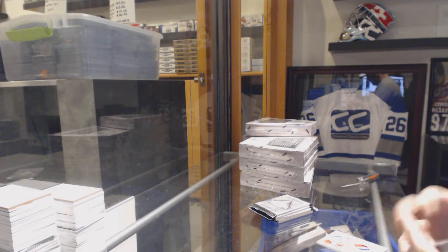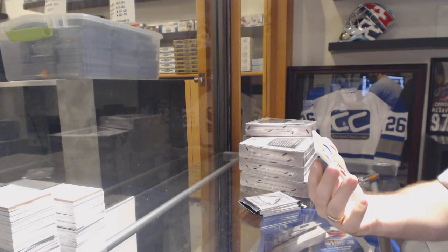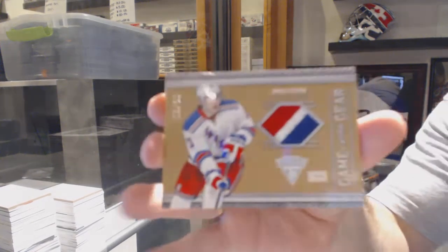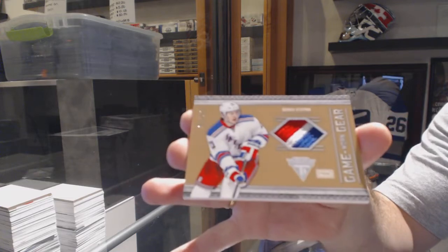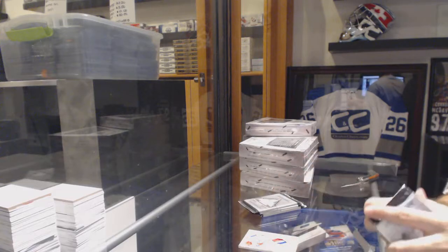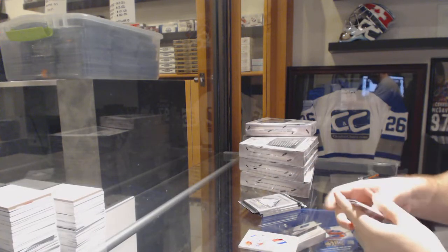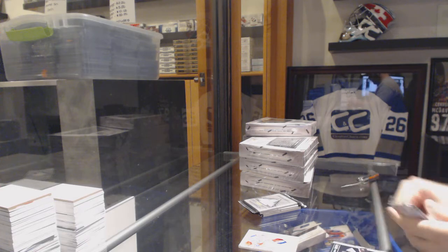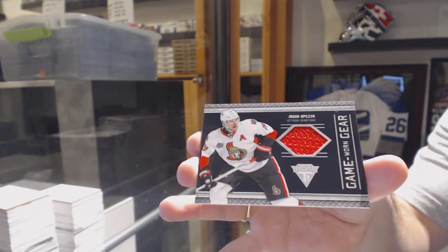All right, we start off, number to 50, Prime jersey, game worn gear for the New York Rangers, Derek Stepan. Prime jersey. Number to 50, Derek Stepan. Game worn gear for the Ottawa Senators, Jason Spezza.